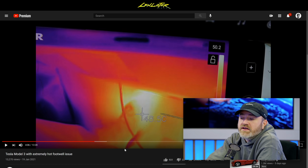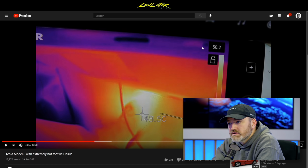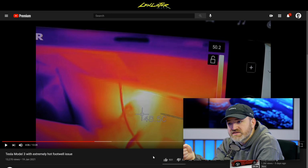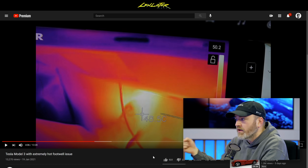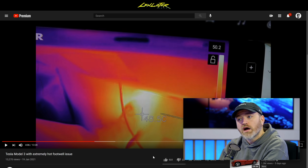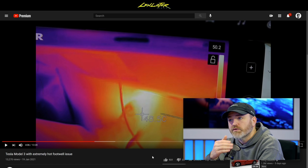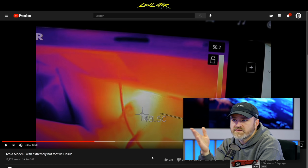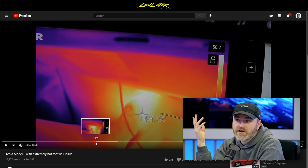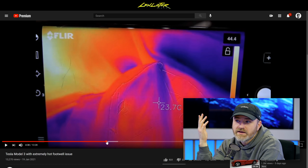Now, I get it. When the heating and cooling is turned on, if you point your thermal sensor at any of the outlets, you're going to see it being hotter than areas where it isn't. But he's just saying it's above the level not only of other vehicles, but even his previous older Model 3s. This guy's a Tesla enthusiast. So something happened, I guess, with the temperature sensor, where it appears to be a slightly more widespread issue, but it's a weird one. You can go check it out.